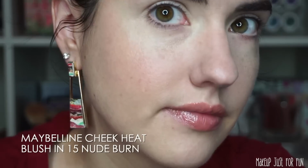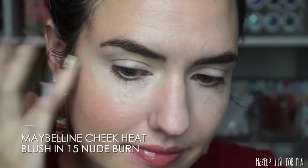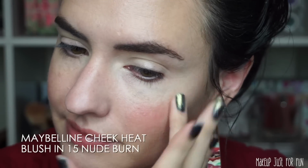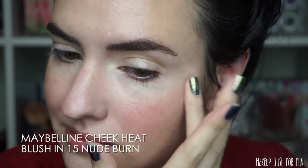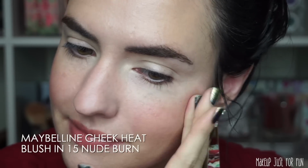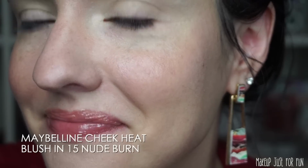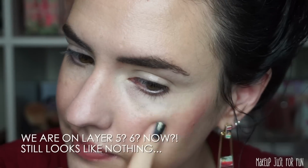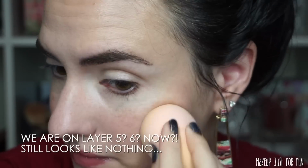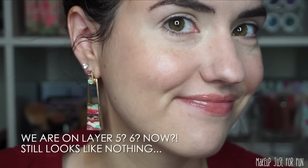I found myself trying to build this up more and more, and I suppose it's kind of my fault. It does say right here on the tube, it's a sheer gel cream blush, and they are not lying about that. This is very sheer. It basically just blended away to nothing on my cheeks, and if I'm gonna go through the trouble of applying a blush, especially something like a cream style product that does take a little bit more work versus just dipping a brush into a powder and sweeping it on, then I want it to actually show up. So unfortunately, the Cheek Heat is just kind of a miss for me. I would much rather stick to other cream blush products that I love a lot more, like my Salt New York Cream Tint Pro or the ColourPop blush sticks.